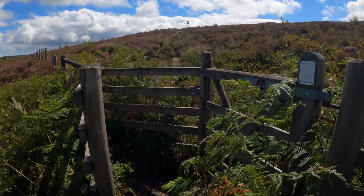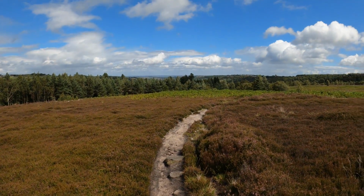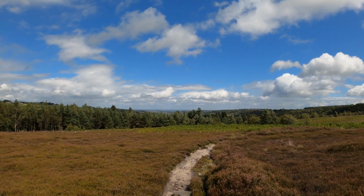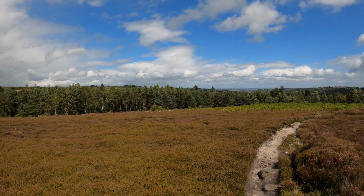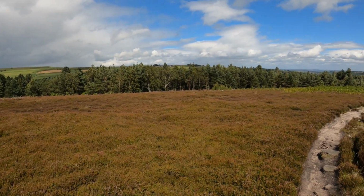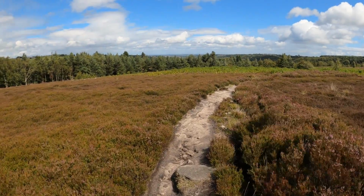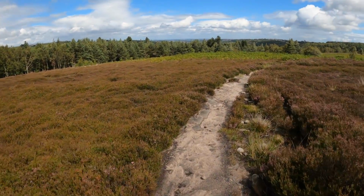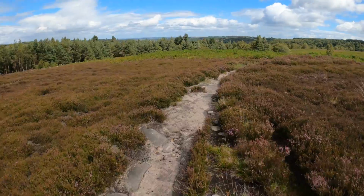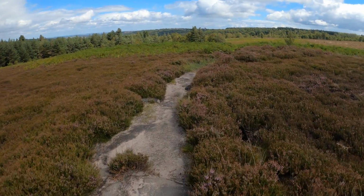Right, back on track. So just over there we've got views of the city. Apparently this is the highest part, but the views are actually better from where I was when I went on the wrong turn, because the forest disappeared. So I think I'm on the right track now, but who knows.